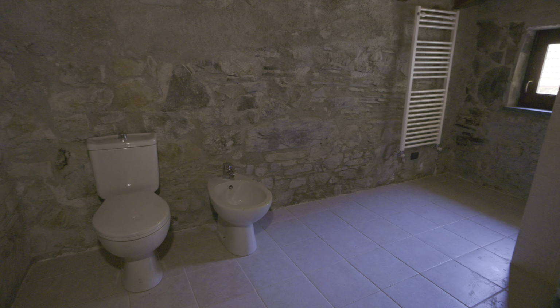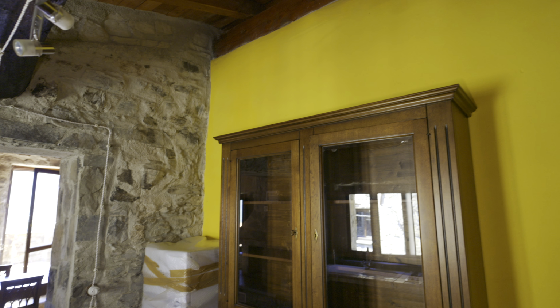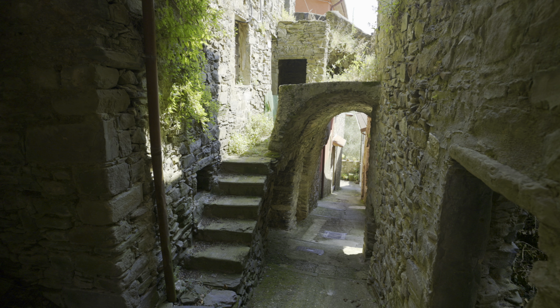You know, the nice thing about this is it's not very big, it's small, and it's easy to maintain. It doesn't cost a lot of money. It's in a beautiful, beautiful borgo. I think it's charming.